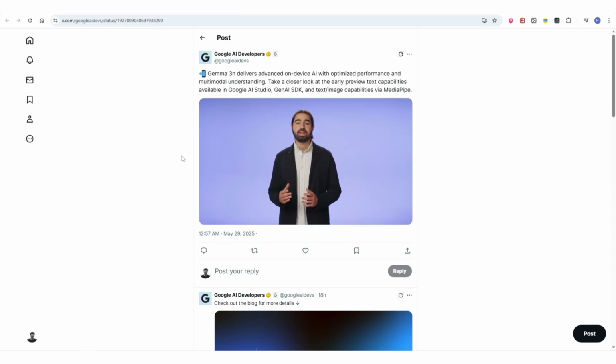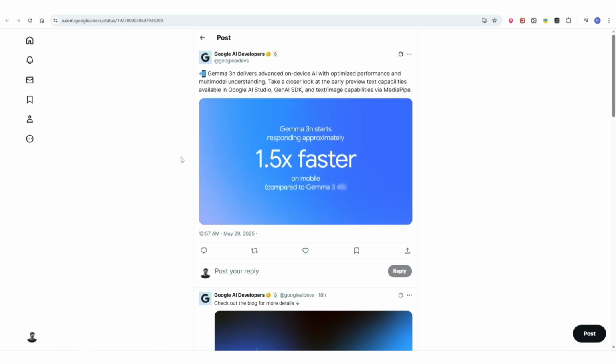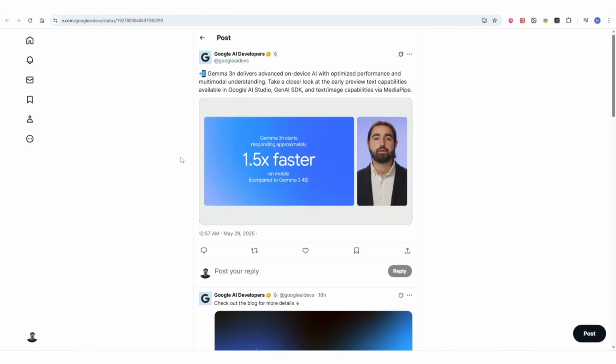So whether you are building something for global users or just want your assistant to speak your native language, it's ready for that. It also handles big chunks of information, up to 32,000 tokens in a single go. That means it can remember and work with long conversations, documents, or instructions without losing track of what you said earlier. Now, here is another feature called function calling.